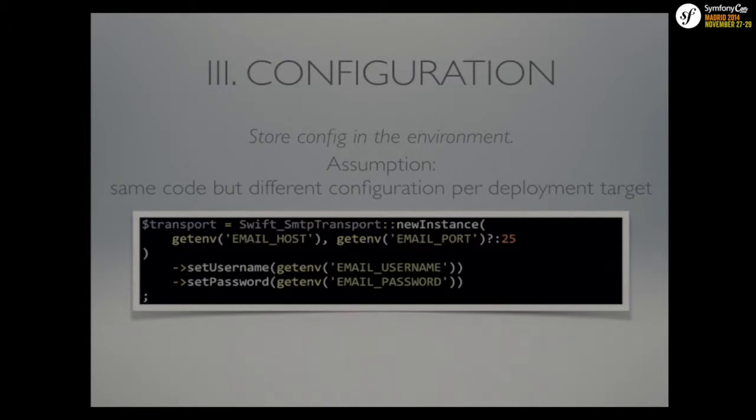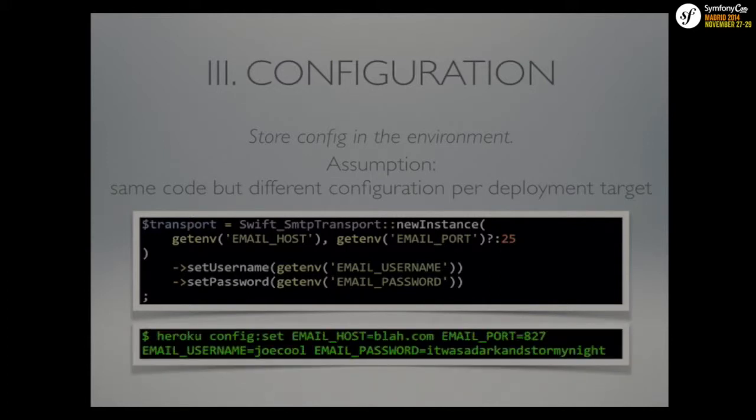SendGrid. There's a bunch of email providers who will take care of delivering email for you, right? And they give you an SMTP gateway. So all you do is change a bunch of config variables, environment variables, restart maybe your web server, and your app picks those up. You don't have to redeploy your application.